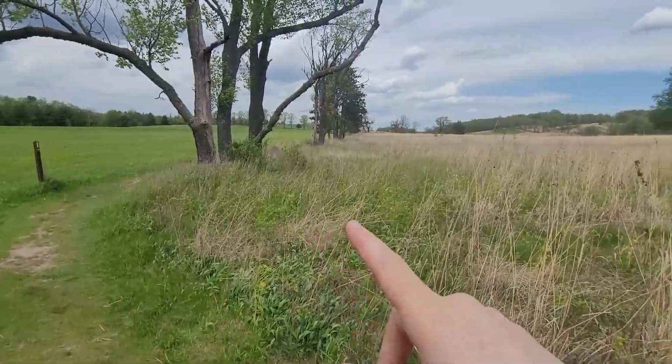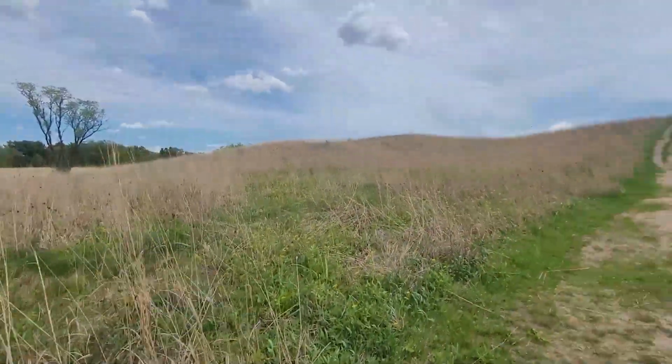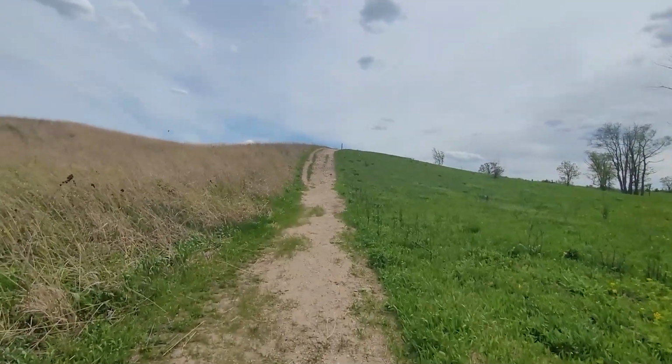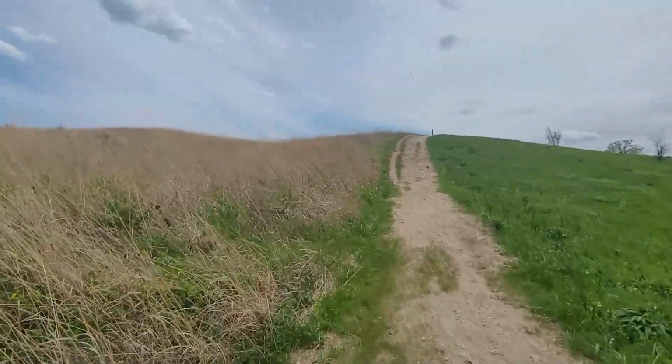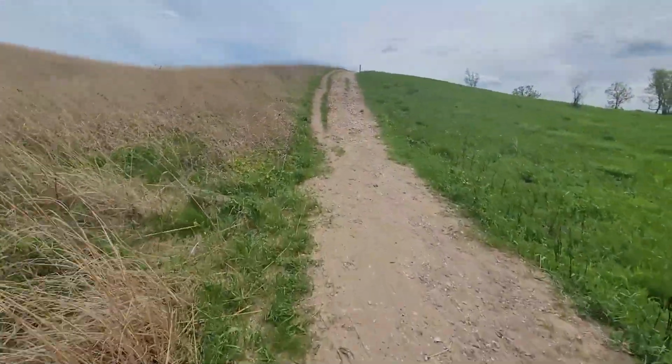Alright, so we just came from there. We came from all the way up over there. We're just backtracking at this point, and we're going to go back up this hill. That's going to be pretty steep. Honestly, it was pretty steep coming down. It's very sandy here. Makes me feel like I'm on a beach.